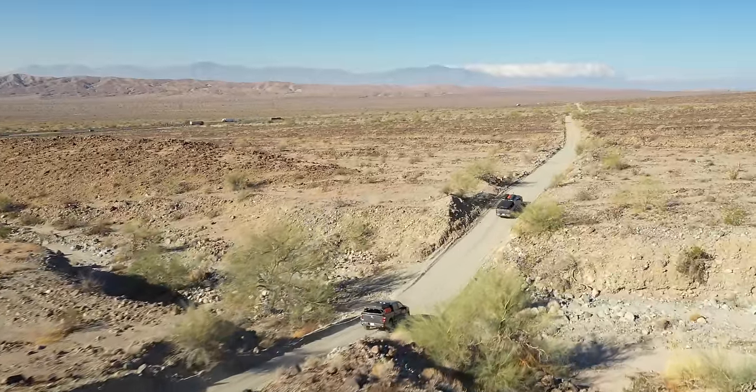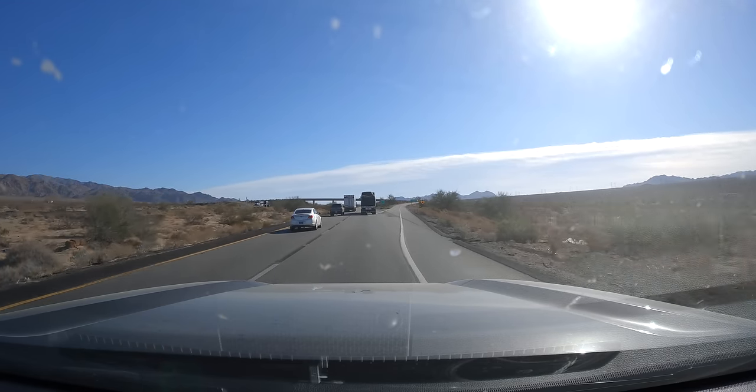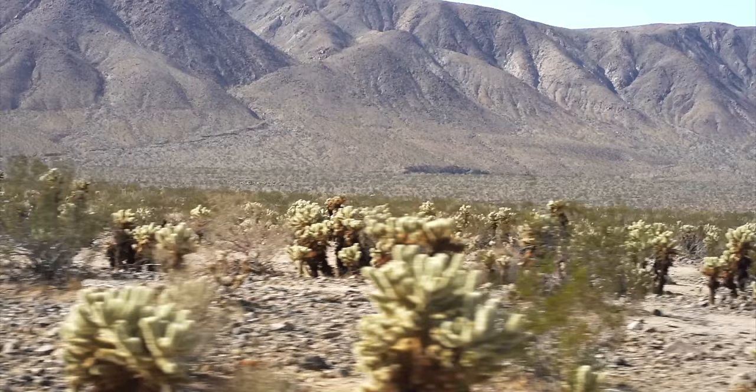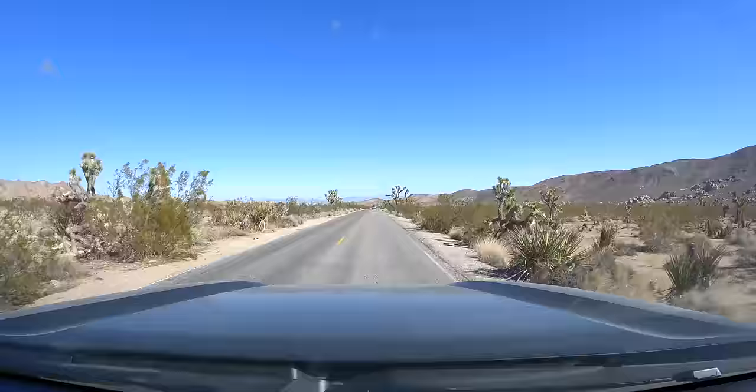It was a short drive from our campsite down to the interstate. We took it east to the next exit and headed into Joshua Tree. We just made it up into the area of interesting rocks. So we're gonna make a bunch of stops here, starting at Split Rock.